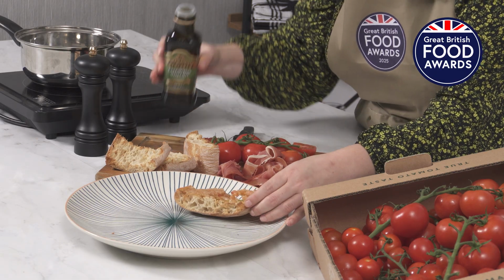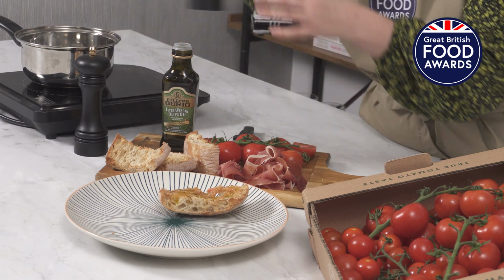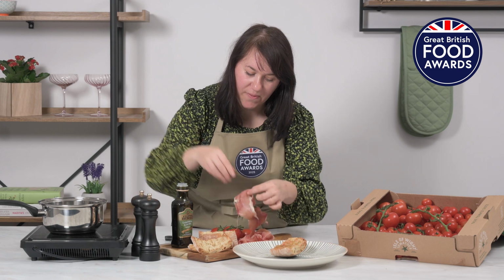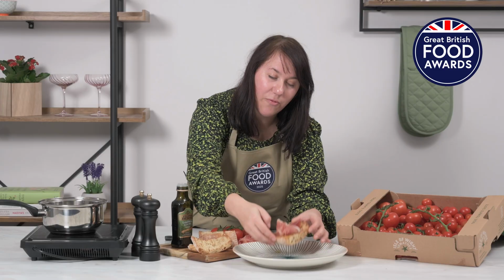Okay, and then quite simply, all we do is drizzle some olive oil, being quite generous there. Grind of salt, grind of pepper. And then just for fun, I'm going to lay some Serrano ham over the top. And it really is that simple. So this is going to give you the sweetness of the tomato, a pepperiness from the olive oil, and that hint of garlic, and then a bit of salt from the ham, and it's such a delicious and easy summer dish.